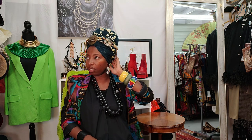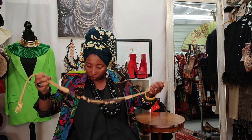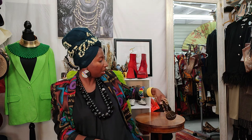Oh yes, I think I'll keep it. I'll keep it not as a belt, but as a hair jewelry. What about that? And it's all about thinking outside the box. Thinking outside the box, yes.